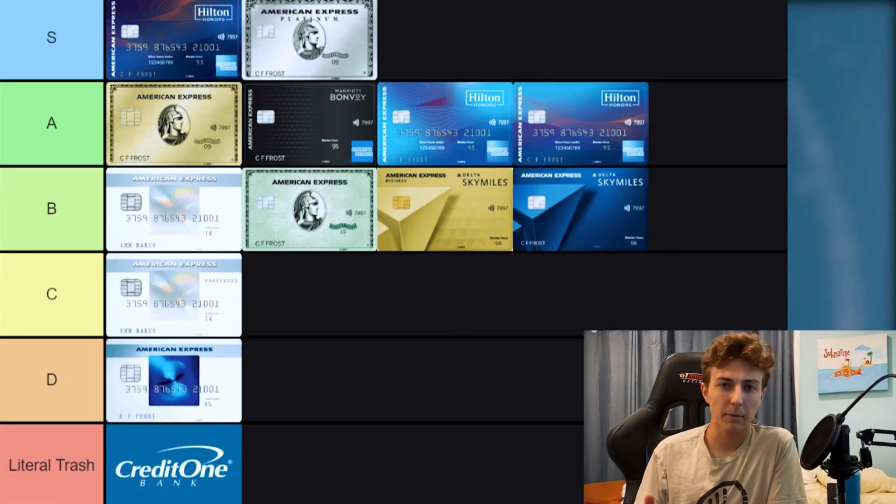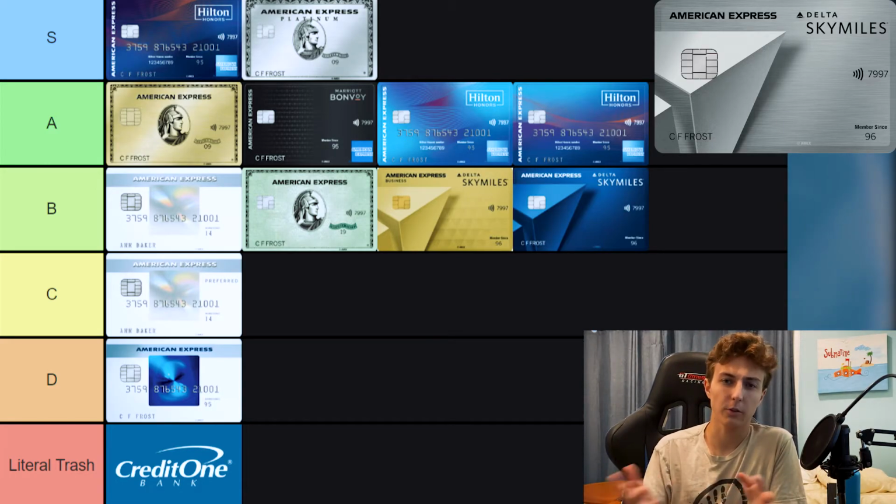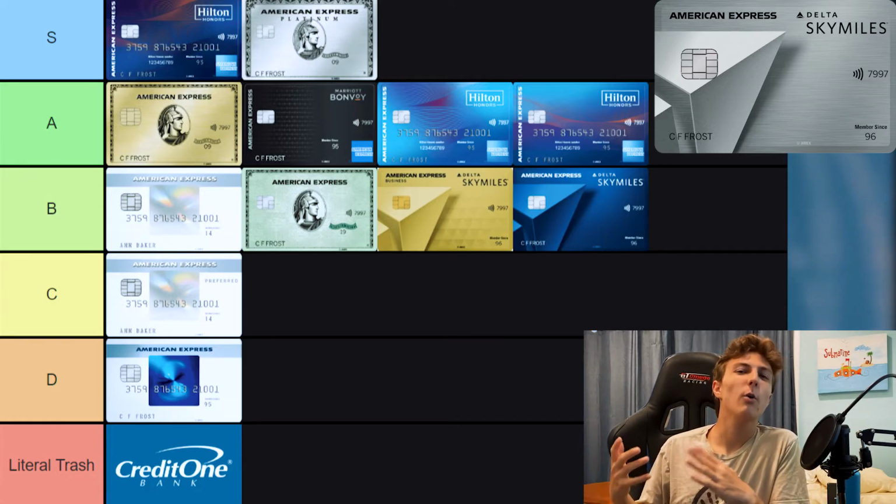Okay, next is the Amex Delta Platinum card. This card has a $250 annual fee, and you do get the benefits associated with the gold card plus some extras, but the main appeal, in my opinion, of this card is the annual companion certificate. This can be used for Delta domestic economy flights. So I think if you're able to use that credit, it's actually pretty powerful. So for that, it's going to be placed as low-ish A tier.